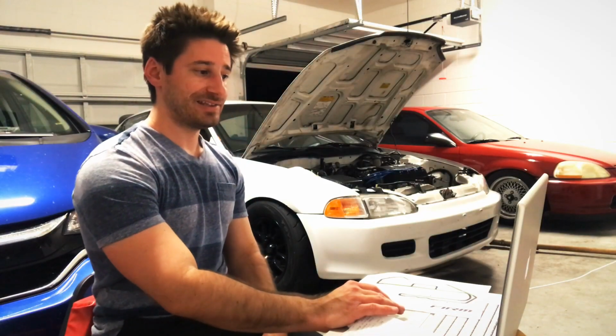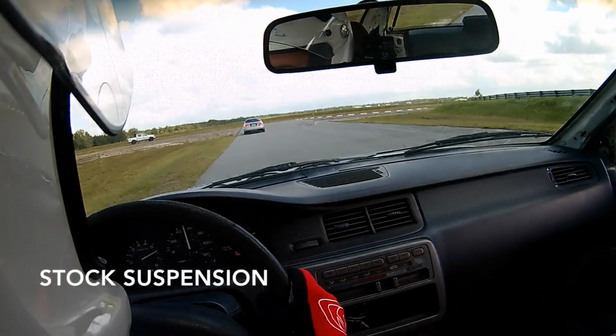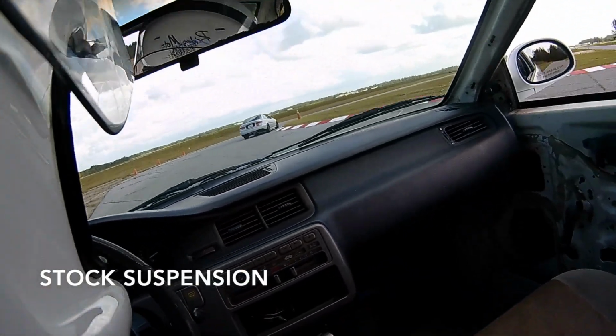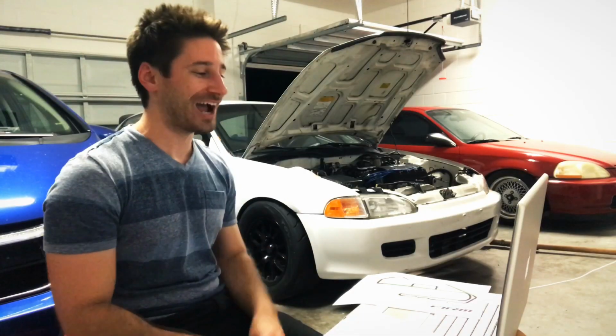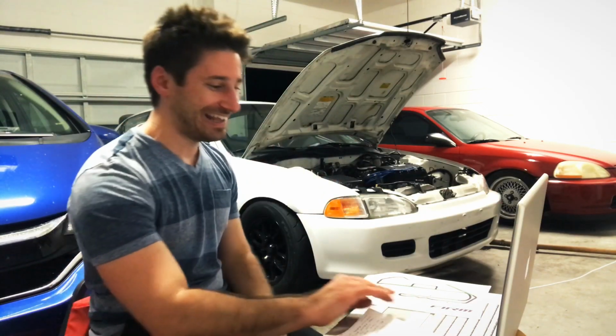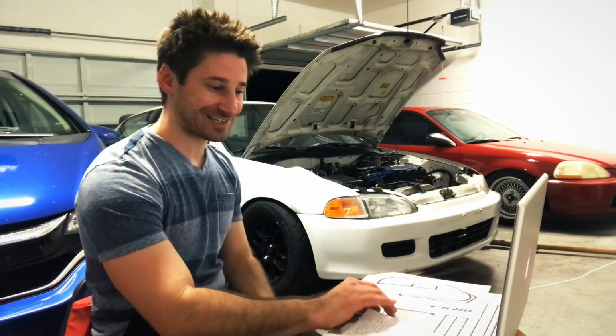So now here, let's go ahead and take a look at turn 6, braking, really leaning with the car. You can hear the thing just really trying to struggle for traction, and man, I'm just leaning into that thing. That's with the stock suspension.